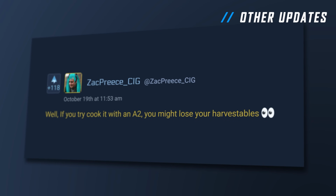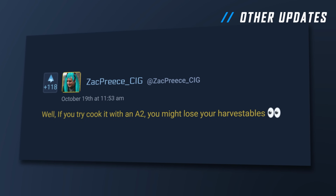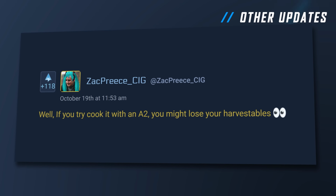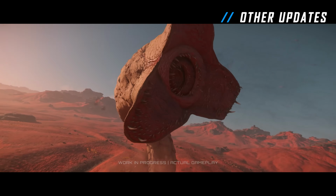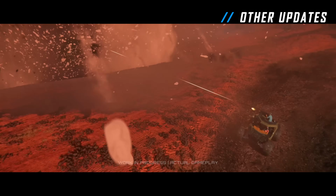Worm harvestables. So Zach points out that maybe their intentions are to have lower quality or completely null harvestables on creatures and others if you shoot them in the wrong place or use the wrong types of weapons, is what's implied here. That does help the one-stop shop that is the A2.